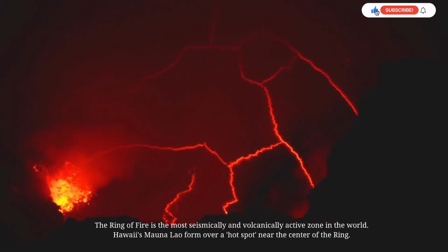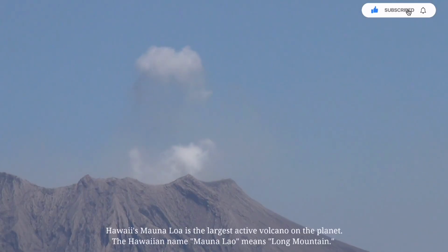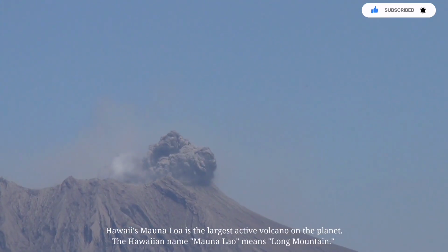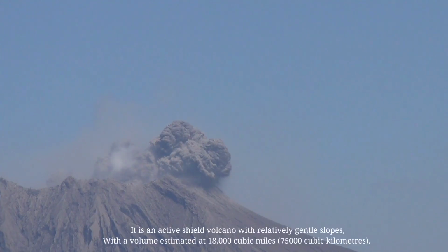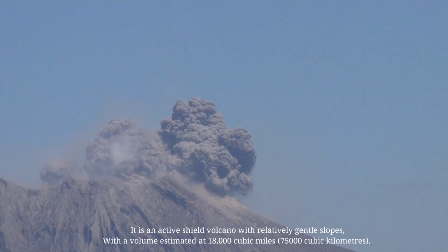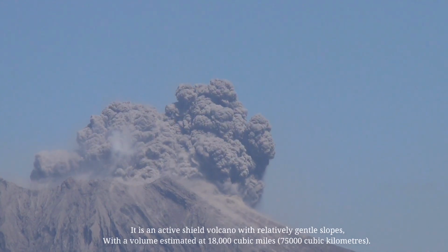Hawaii's Mauna Loa formed over a hot spot near the center of the ring. Hawaii's Mauna Loa is the largest active volcano on our planet. The Hawaiian name Mauna Loa means long mountain. It is an active shield volcano with relatively gentle slopes, with a volume estimated at 18,000 cubic miles or 75,000 cubic kilometers.